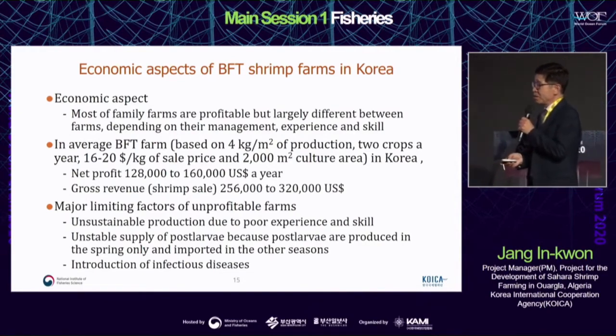The major limiting factors of the unprofitable farms are these problems: unsustainable production due to poor experience and skills, and then unstable supply of post larvae because the post larvae are produced in spring season only, once only in Korea. And then in the other seasons, we have to import from the other countries. And then some farms have some disease outbreaks.